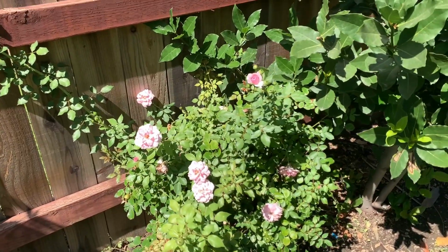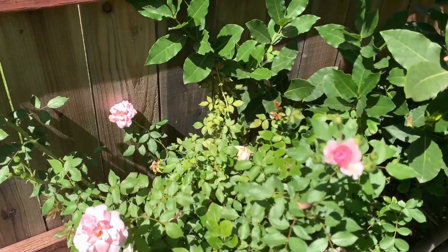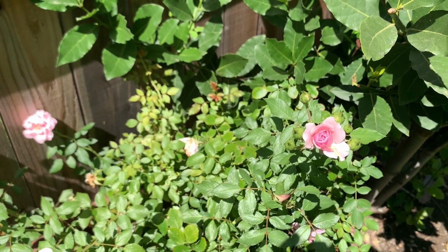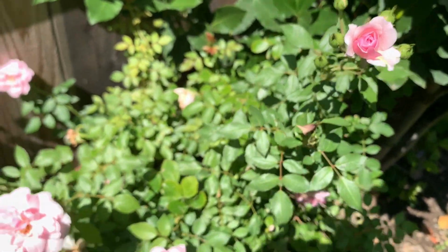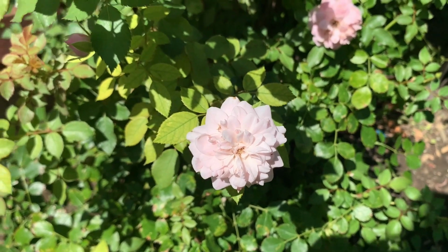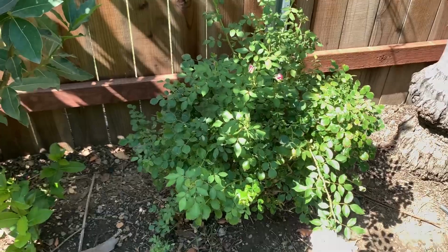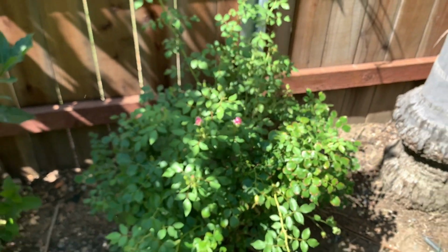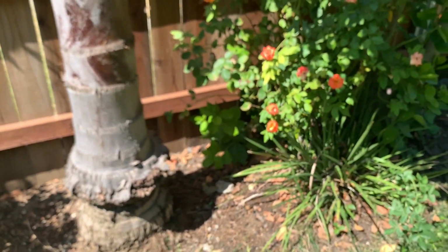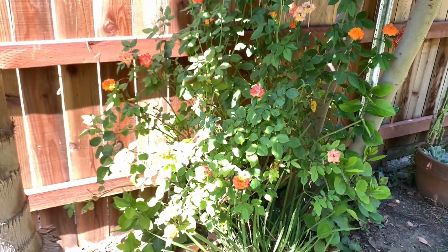But the rose bushes, we trimmed them about 2 months ago, and they are reblooming, and I just really love this rose bush because of the color. It's a pink color, and then as it ages, it goes into this pale pink, almost white color, which is really beautiful. I have 3 of them. So this is the second one, which is starting to bloom again. That's the nice thing about the roses, is that you can trim them back a lot and they will rebloom and regrow all in the same season.